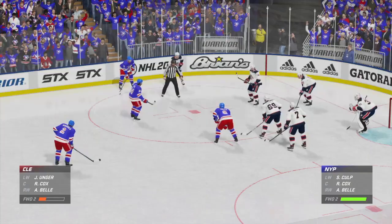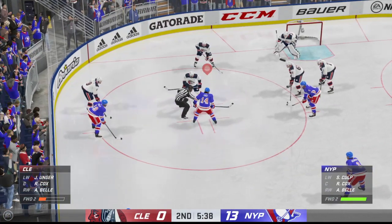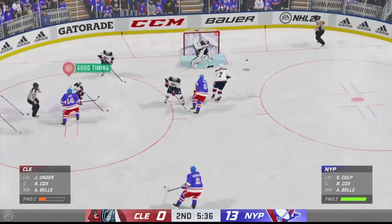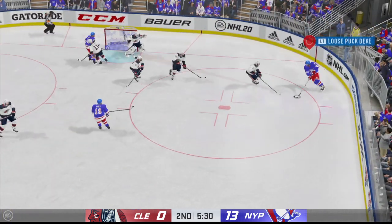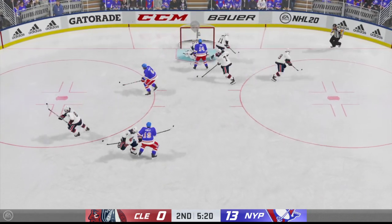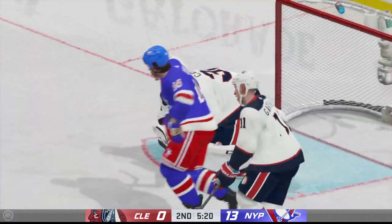New York's dominated right from the start. Their offense clicking on all cylinders, and they lead here in the second. Penalty puck is dropped. Quick shot, just wide of the net. Scooped up along the wall by Bell. On the redirect, that's a beautiful pad save by the goalie there.